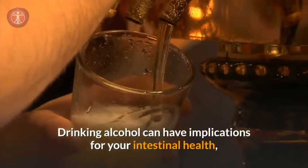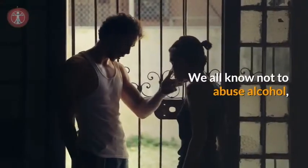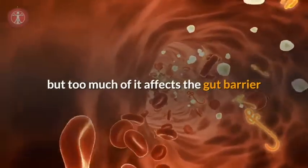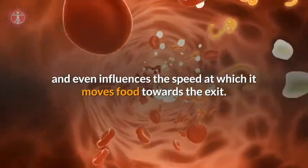Drinking alcohol can have implications for your intestinal health, not just your head and your wallet. We all know not to abuse alcohol, but too much of it affects the gut barrier and even influences the speed at which it moves food towards the exit.